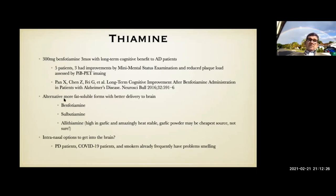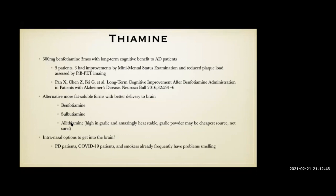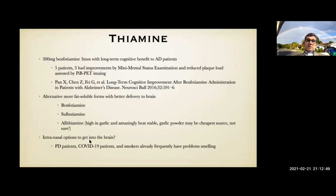So these are the forms of thiamine. And then you can just buy a whole kilogram. I buy 500 grams of plain thiamine, and you can just use high doses. These two are more expensive. And then this kind is present in garlic, but you know, it's garlic. And this is an intranasal option, which I just think somebody should look into.